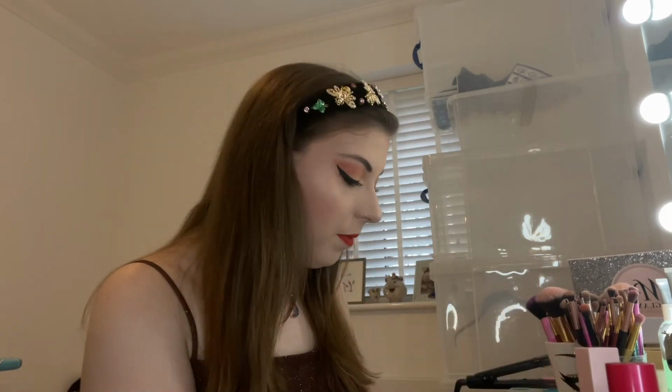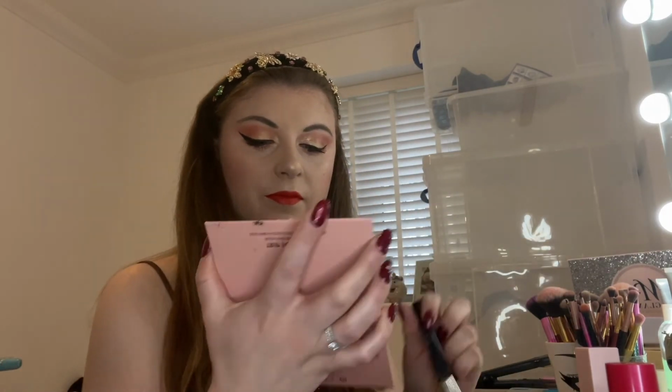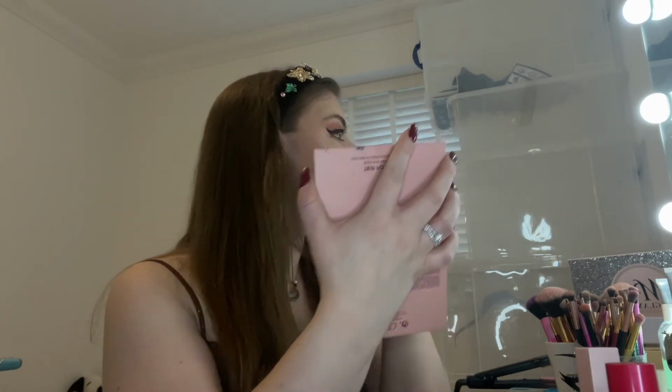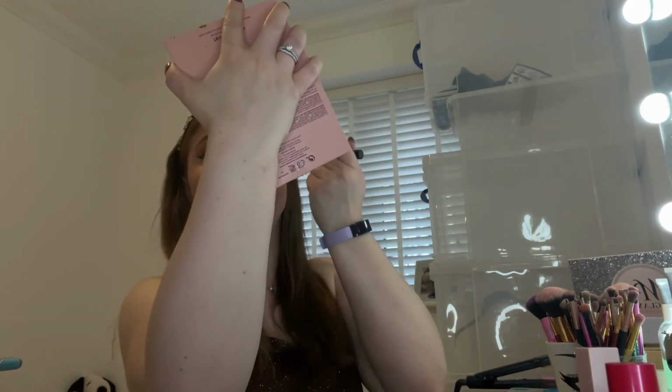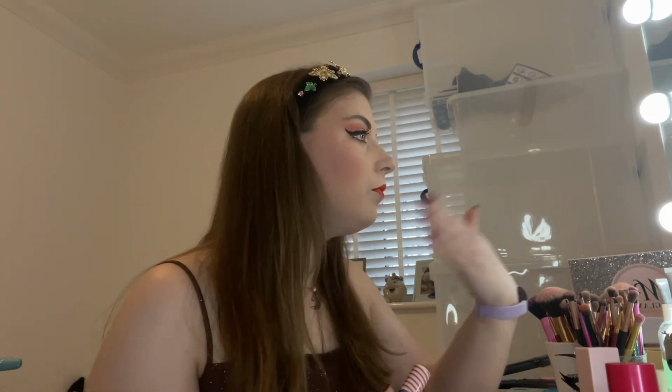I'm going to top up my blush ever so slightly because I feel like I need it a tiny bit more, and I'm dropping it on myself. Gotta get the glow going. There we go, it's better. So that is drying now.